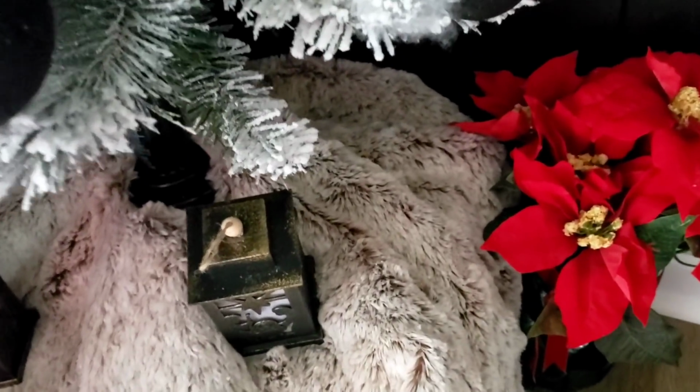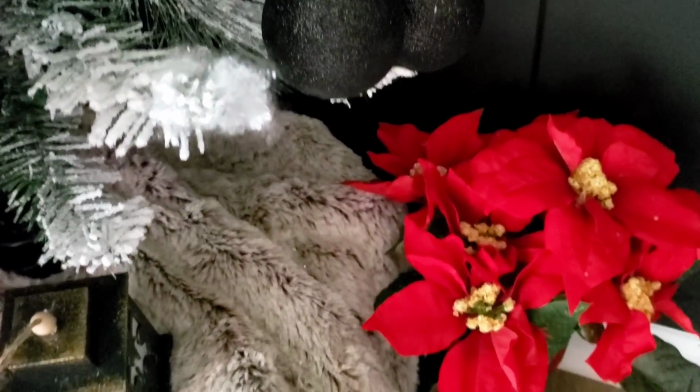It's just beautiful. And behind here, you guys, you can see the remote control plug. There's 3 plugs, and this is the same thing that I showed you last year. This is my second year using it, and I picked it up from Hobby Lobby, and I just absolutely love this remote control. It covers all 3 of my big trees. So this is awesome for me, you guys.